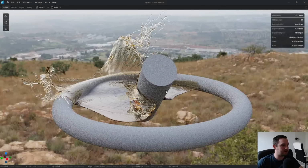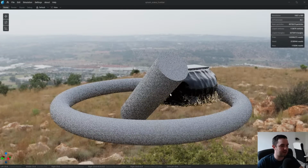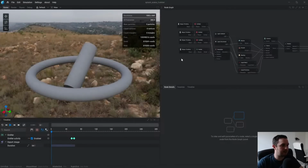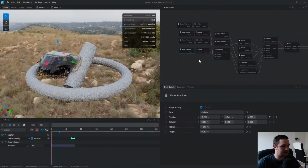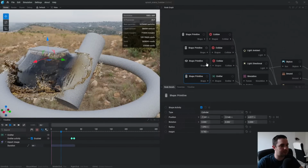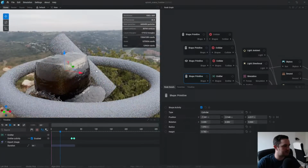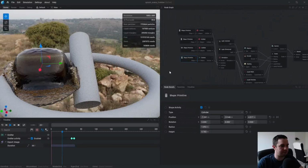So we've got another splash scene. This is more of a, uh-oh, what's happening? I think my emitter's too big. Let's go here and make it a lot smaller. Uh-oh, what's happening? Cylinder. I don't know what is happening. I don't know why it's not loading the right emitter.